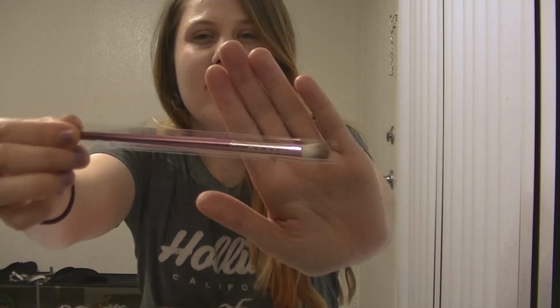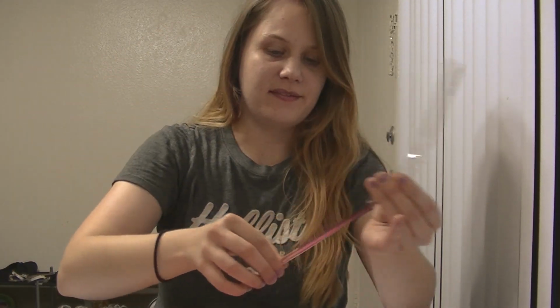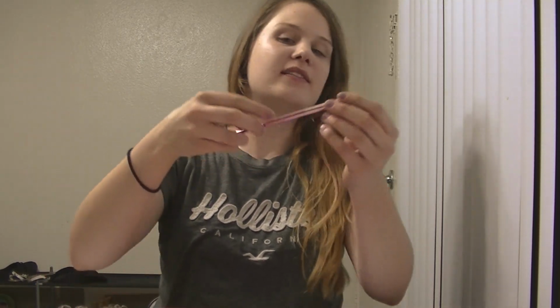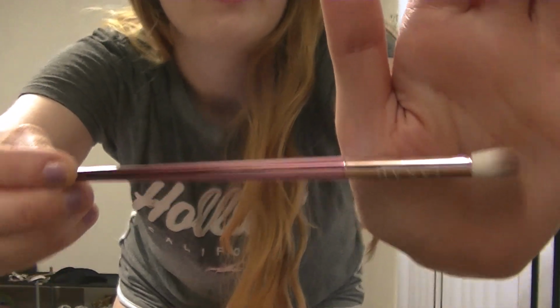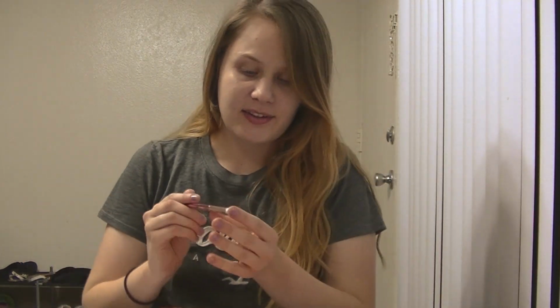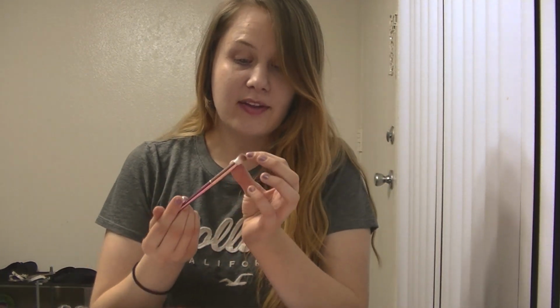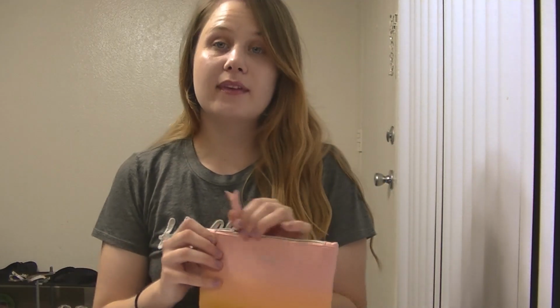So it's a Farrah brush, I think. Hold on, let me take it out of the wrapper. This is a blender brush. Oh, and it's really soft. I love the color of it. It says Farrah. You can't see it. It's too shiny. Sorry guys, I tried. I actually really like this. It's more thick than the other brushes I got.